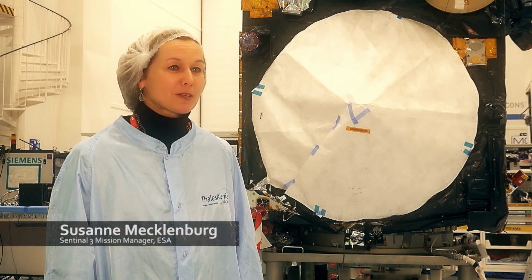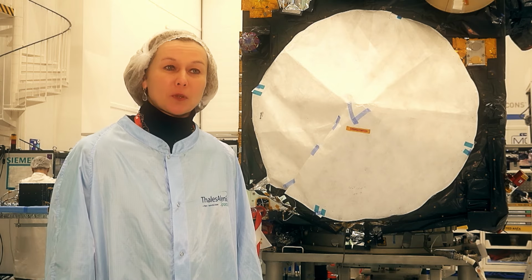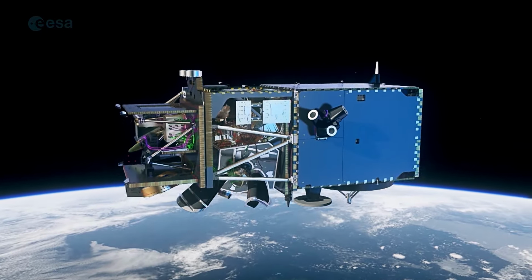The Sentinel-3 mission is actually quite a versatile mission in the sense that it serves a large variety of different Copernicus services. So we're not just working with the Marine Environment Service, we're also working with the land, with the atmosphere, and with the climate service. There's a large variety of data that we can actually supply.